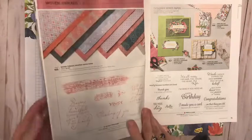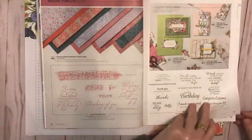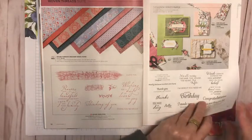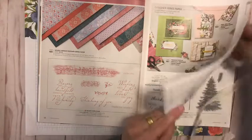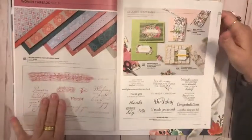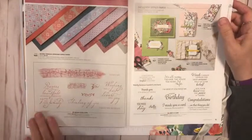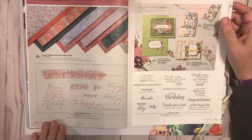So here's the papers that we were just looking at, and here's another stamp set called Woven Heirlooms. Let me make sure I'm not going to go past our, okay, we got to page 71. I'm just going to put a little mark in here, and that's where I'm going to stop this video and start another one, okay?